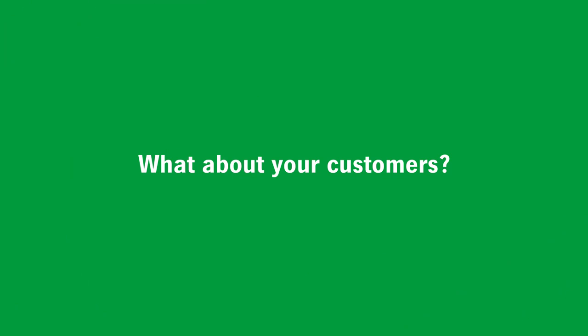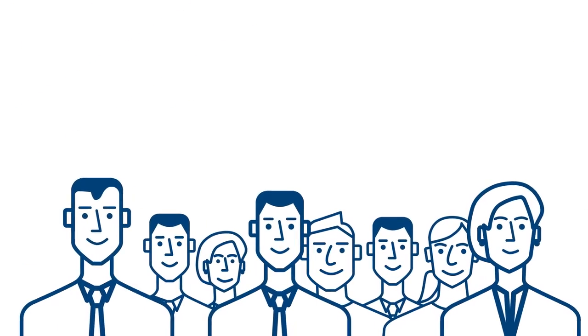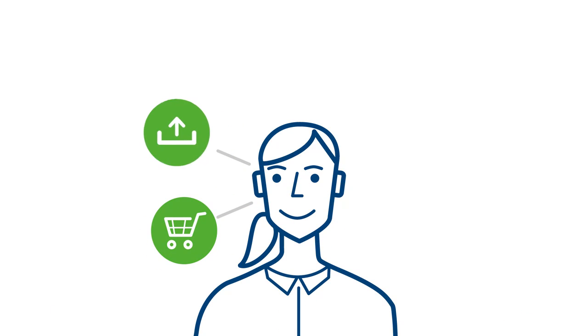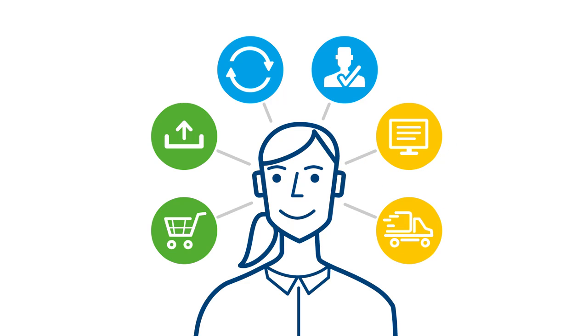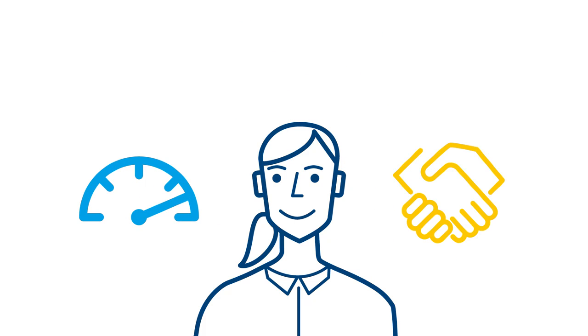What about your customers? Prinect also connects the most important asset to every aspect of the workflow, your customer. Orders, uploads, changes, and approval, as well as status updates, are easily done online, anytime, and anywhere. Print buyer integration with Prinect facilitates efficiency and customer loyalty.